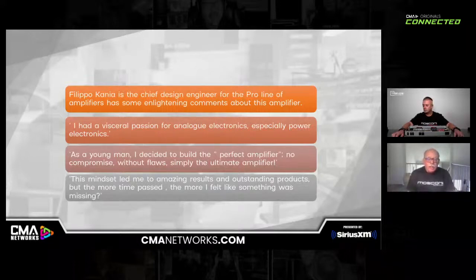He originally was an electrical, he's not an electrical engineer, but he does have a degree in electronics, and he had a huge passion for power amplifiers. And what he wanted to do when he got into the industry, like a lot of people, he has a lot of enthusiasm, a lot of great ideas, and wanted to build what is known as the perfect amplifier. No compromises, no flaws, build the absolute best.